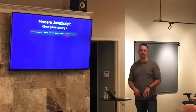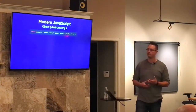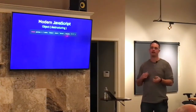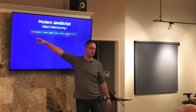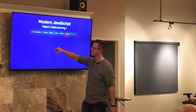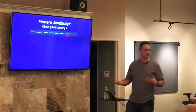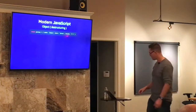Conversely to the spread operator, we have destructuring. So we were creating a new object before. Destructuring is really cool because now you can pull information out of an object. So let's say that we have an object. It's a person. Notice we're using const here. You could use let, you could use var, but we're not going to. And we're creating a new object, and it has name, hair, and height. And we want some of that information out of that object. We want to pull that out for a particular purpose, right?